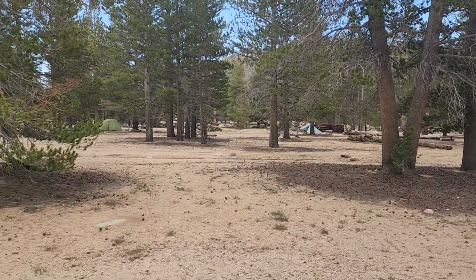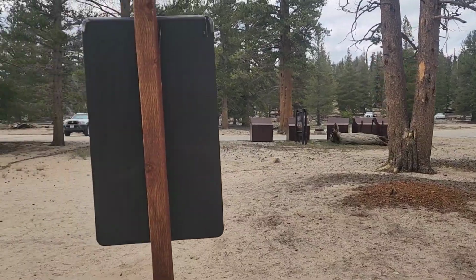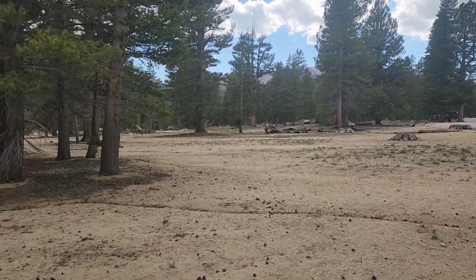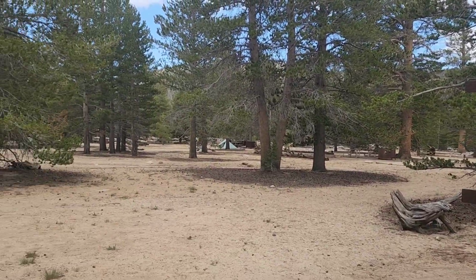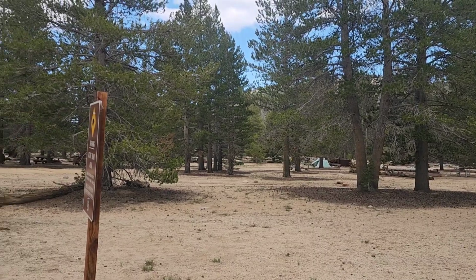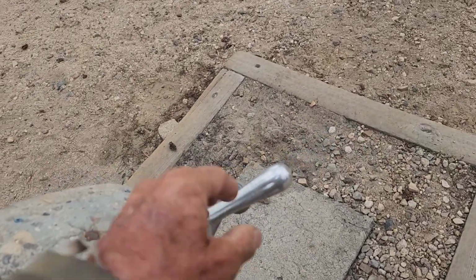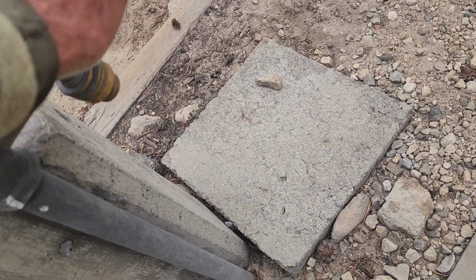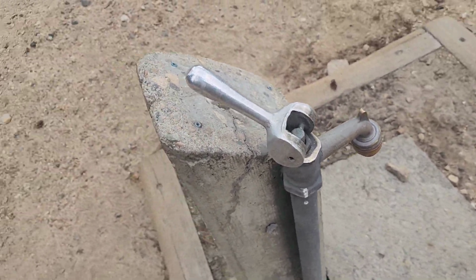The bad thing about this campground is that we have to pay for camping here, although with my senior pass it's 50%. The good thing about it is that it has the pit toilets. I think it has water. I haven't tested it yet to see if it's running. And it's got bear boxes, so we can put all of our stuff into the bear boxes. So I've confirmed no water. I don't know why not. Certainly seems like it's past the freezing weather time of year. But fortunately we had water with us and we brought it down.